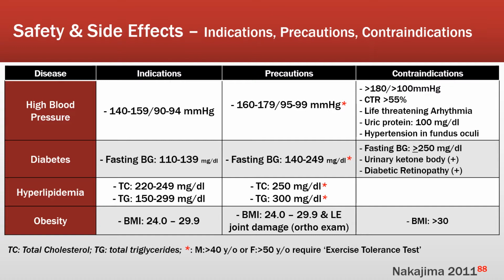With high blood pressure, 140 to 160 systolic, 90 to 95 diastolic would be indicated for BFR. That would be okay, and then precautions would go up the higher the systolic, the higher the diastolic. Again, kind of a reference slide. I don't want to go into the details, but it's here for your review. So should you be using KATSU and/or blood flow restriction training within your clinic, you would be able to properly screen and identify their severity and whether they would have precautions, indications, or therefore contraindications based off these metrics.